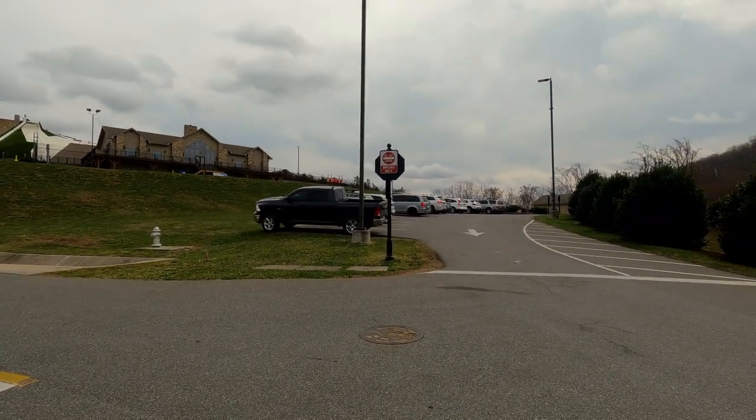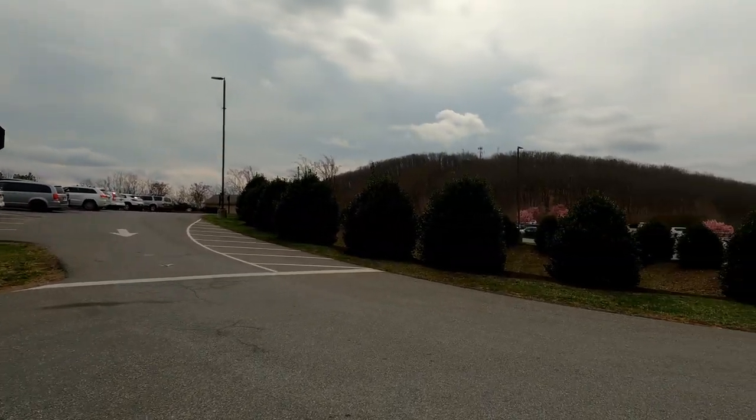But you can see what I'm talking about here. See, this is completely full, and there's another parking lot over here. Now, there are parking spaces.